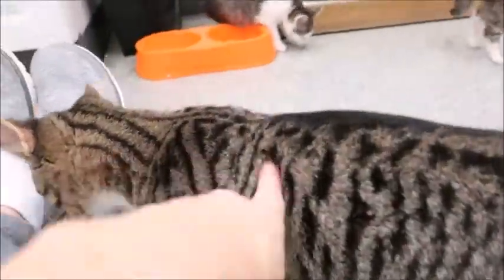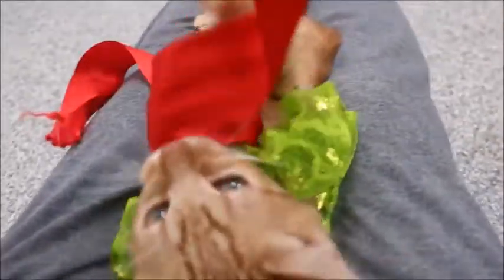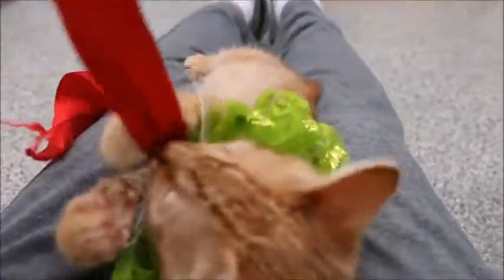Hi, Dragonfly. I really want to get this guy adopted. I love this cat. He's been here for like a month. But anyway, we're focusing on Cobbler. I'm sorry. We got to do his video.